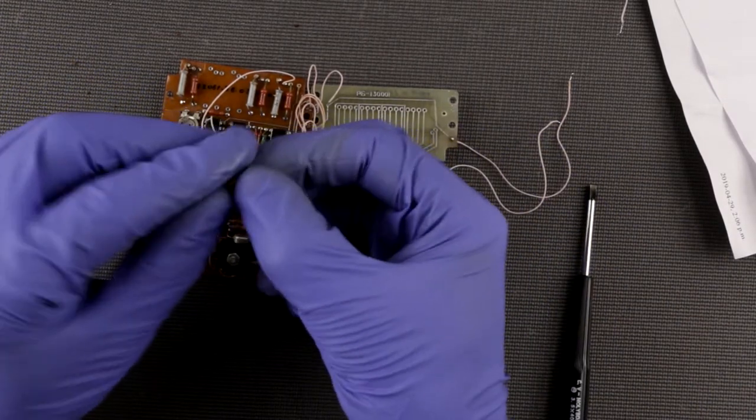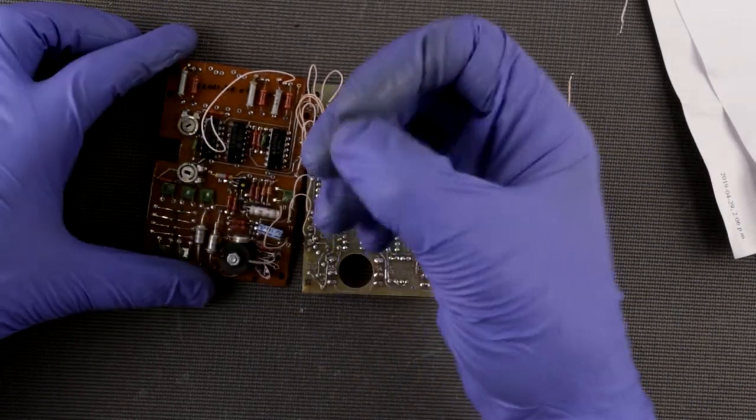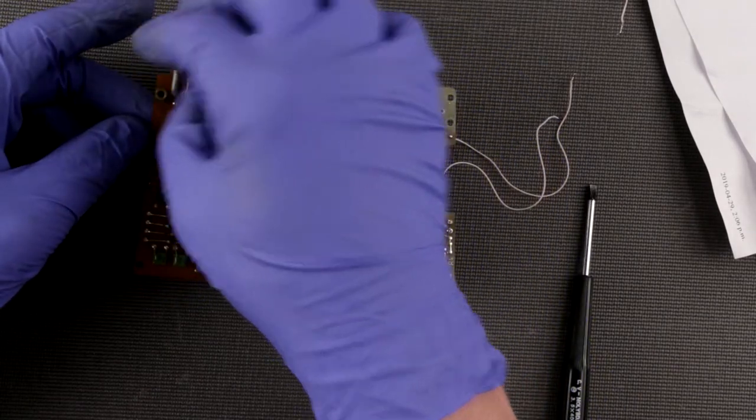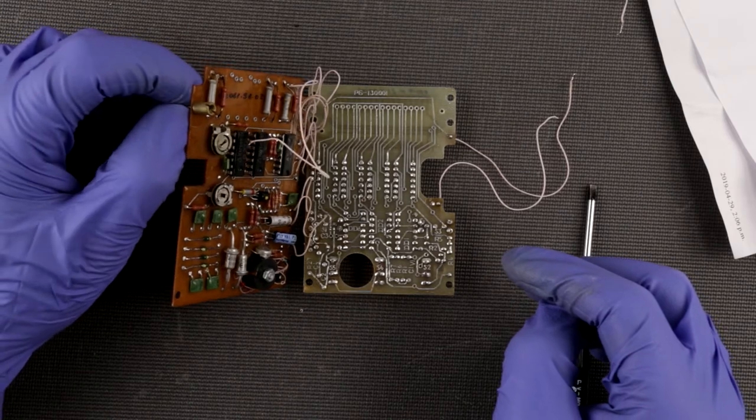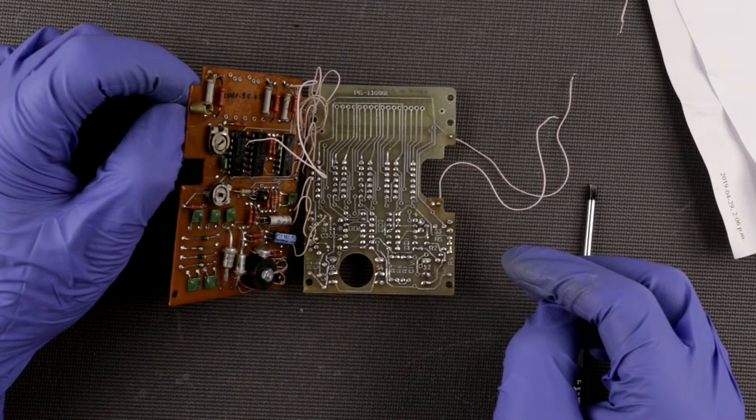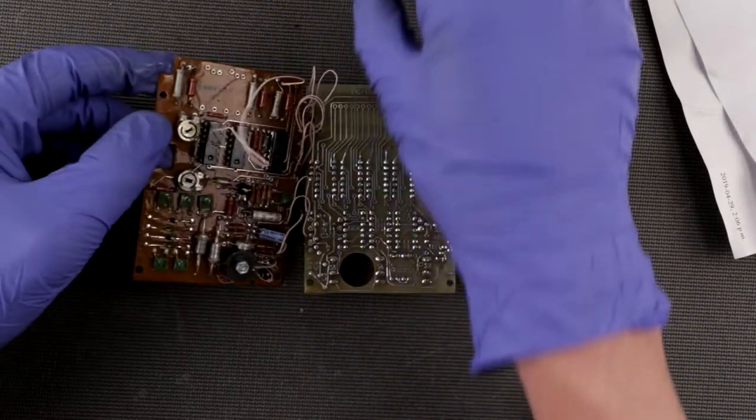Let me see something. I think that's the distance between boards, the distance of this standoff. I think it goes like this. Yeah, so maybe it won't be enough. Maybe it would be. Anyways.